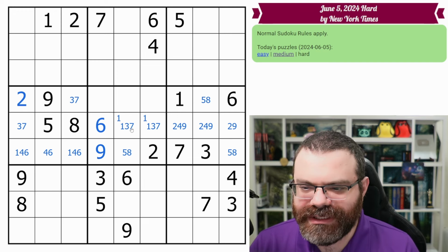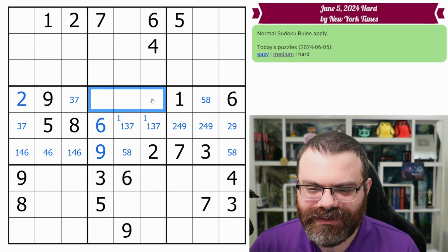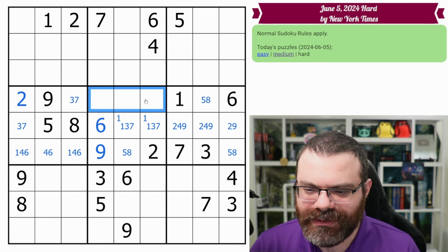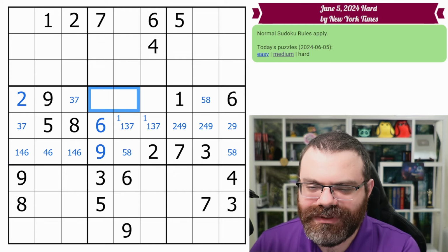I think that's all I want to do with this band for now. We got quite a bit out of it, but it's not really going to resolve itself. I don't think it's worth penciling these right now. I am noticing 4 in this box, though. Yeah, because the triple, the 4 is in both of these triples, and this 4 looks down. So we do want a 4 in one of these 2.